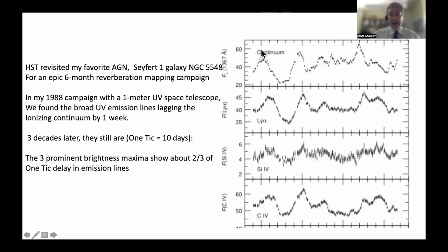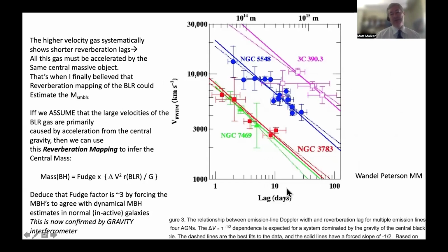If I draw a line through the center of the peak output that we see from the quasar, that's not at the time of the peak output of the emission line. The emission line is delayed, I'm going to say, by about 10 or 15 days. Right? This is where the peak output energy was, but you have to wait 10 or 15 days for those photons to travel, 10 or 15 light days to hit the emitting gas. That gives us an actual size of this emission line gas through this indirect reverberation mapping time variability campaign.